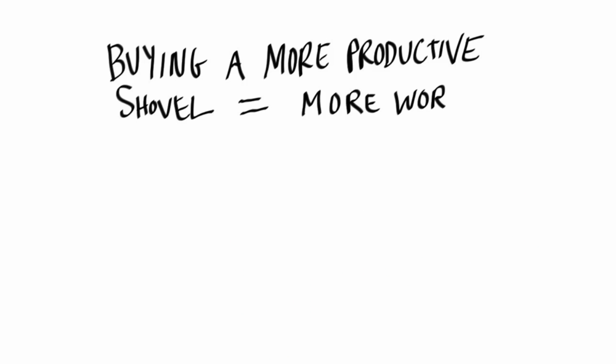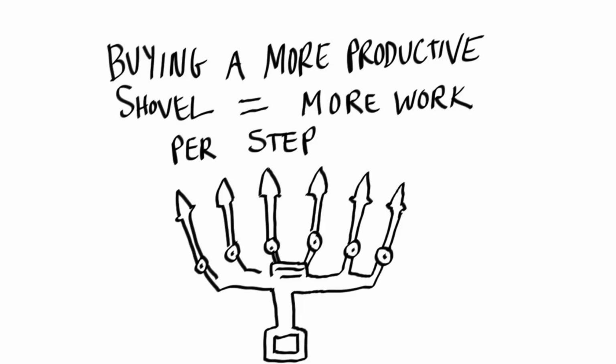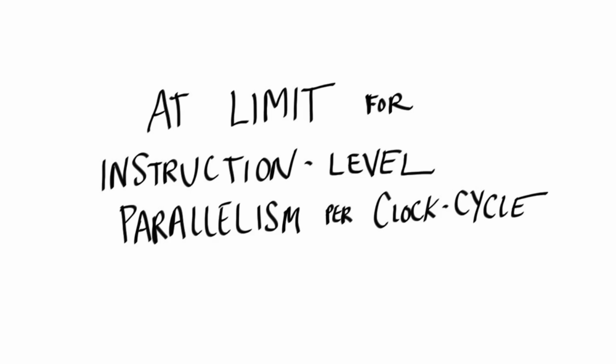When I talk about buying a more productive shovel, I'm actually talking about asking our processor to do more work on each step, on each clock cycle. But like the super shovel, a single processor has also reached diminishing returns on how much work it can do per cycle. To be a little more technical, the most advanced CPUs are at a limit as far as how much instruction-level parallelism they can extract per clock cycle.